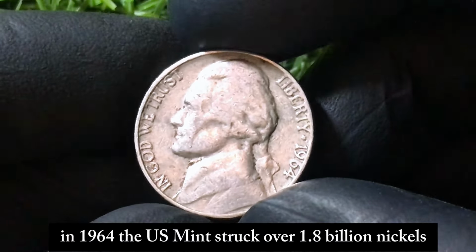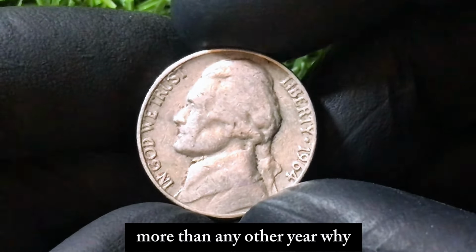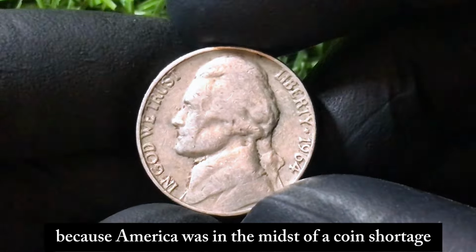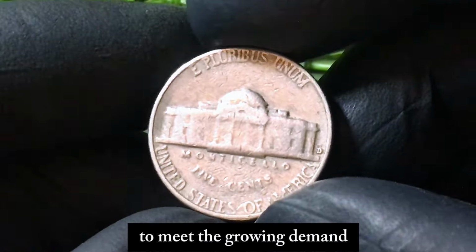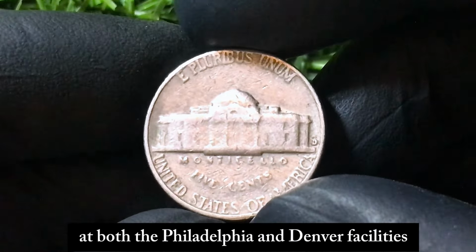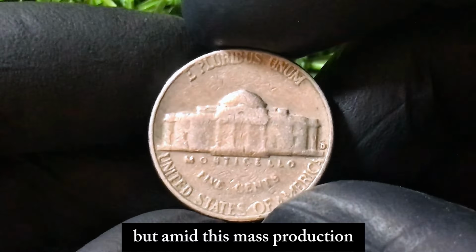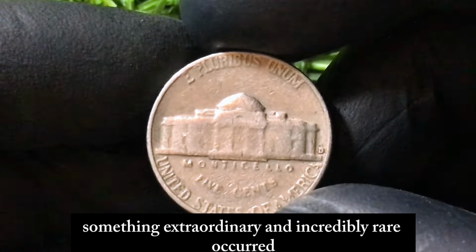In 1964, the U.S. Mint struck over 1.8 billion nickels, more than any other year. Why? Because America was in the midst of a coin shortage. To meet the growing demand, the Mint ramped up production at both the Philadelphia and Denver facilities. But amid this mass production, something extraordinary and incredibly rare occurred.